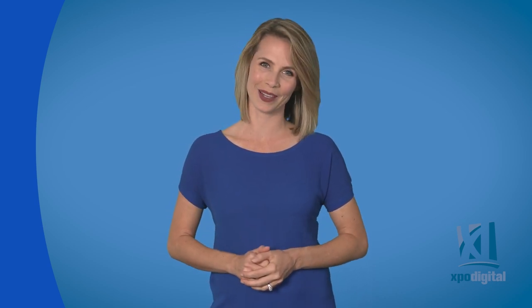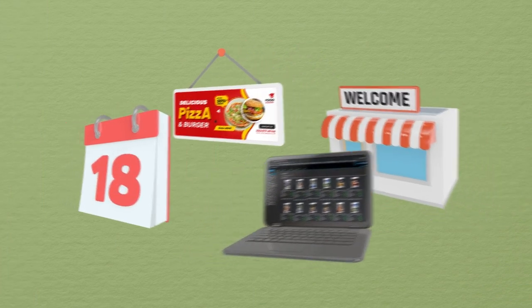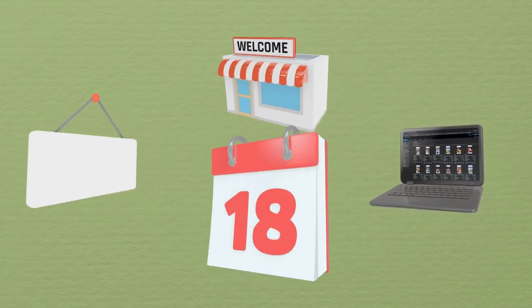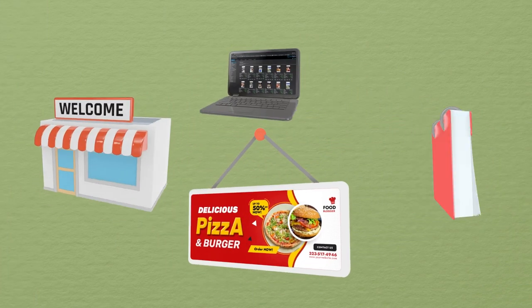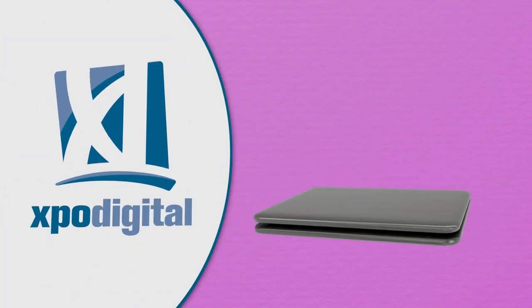Our approach to digital signage mirrors your own approach to hospitality, providing you with a truly rewarding experience that doesn't just meet your needs, but exceeds your expectations. With Xpodigital, you have the freedom to do as much or as little of the work as you want. From scheduling meeting information to creating custom content, you decide: is it something you want to do, or is it something you want us to do?